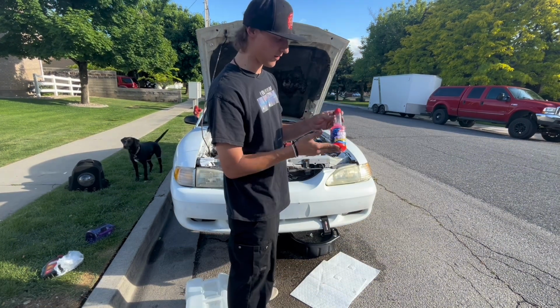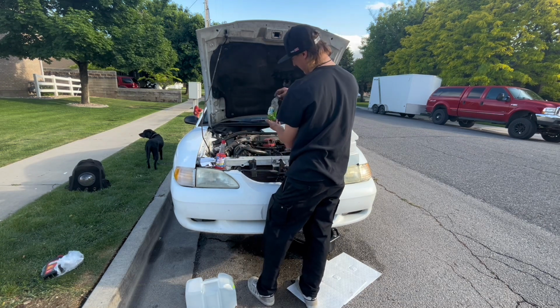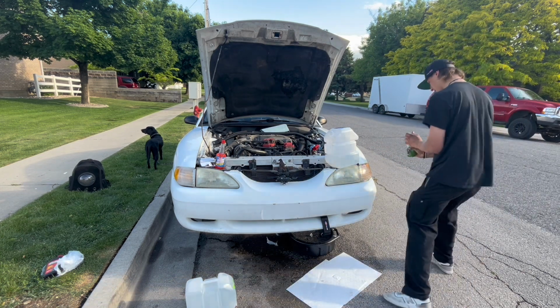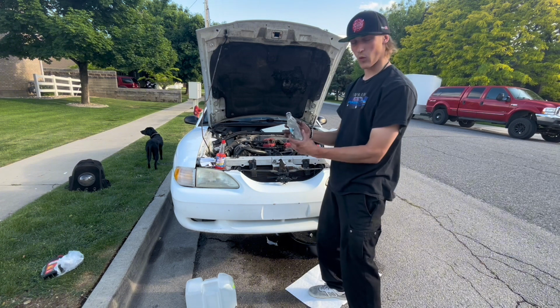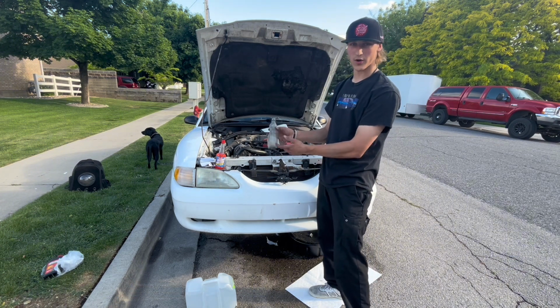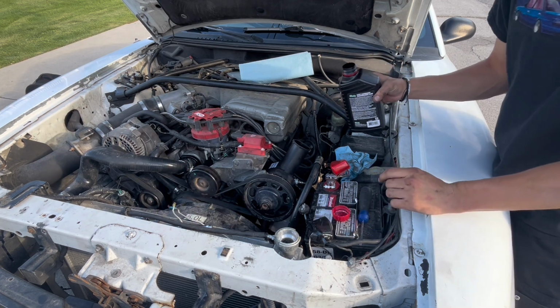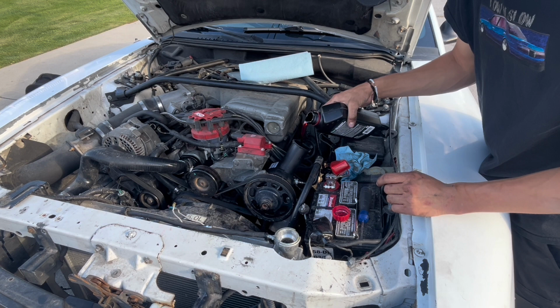Okay, so we're just gonna throw this whole bottle in there. Remove my fancy coolant overflow. Works beautifully. Drain this out. See if we can find a different one. I got a couple water bottles now that we're running water. Okay, no funnel, ready? Beautiful.